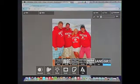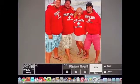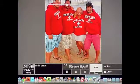Now, is there anything else you think we should do to this one? Well, it looks quite nice. It does look quite nice, but I accidentally hit on this that I could start writing things on your picture too. So we could write at the beach. Yeah, look at that. Or maybe you want to write the year. Type your text here. Plasma drip. That is the font we chose. Fun. At the beach.